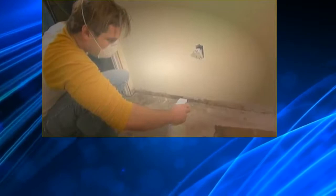We cleaned up all the mold that was on the concrete floor. I removed a lot of the drywall that had mold on it, and we replaced it with the Humatec, which is the mold and mildew resistant drywall. That's now in the bathroom and in the kitchen.